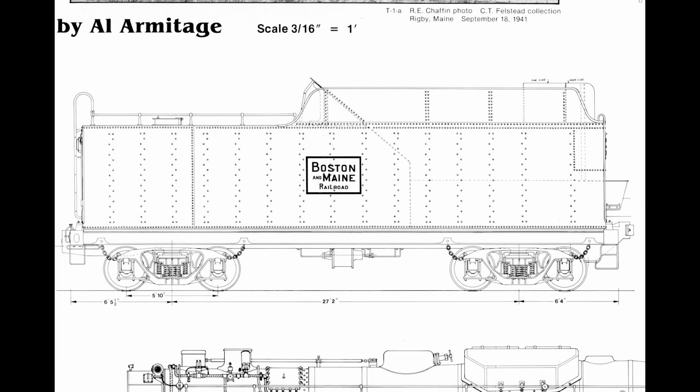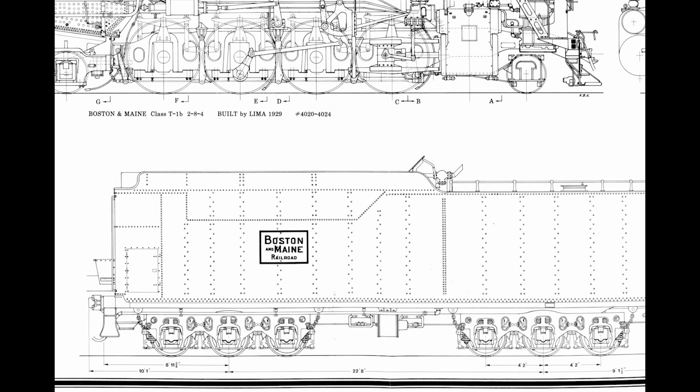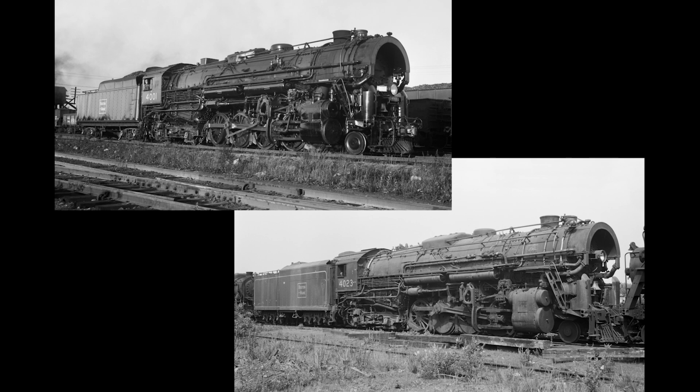The T1As were originally built with 8-wheel, 12,000-gallon, 18-ton tenders. However, the last five, 4015 to 4019, were retrofitted by Baldwin in 1929 with 12-wheel, 17,500-gallon, 26-ton all-welded tenders. T1Bs were virtually identical to the T1As, except for the very obvious difference in tenders. There were, however, other differences, including larger sandboxes, separate check valves, and a cylinder casting that included the exhaust steam channel internally.